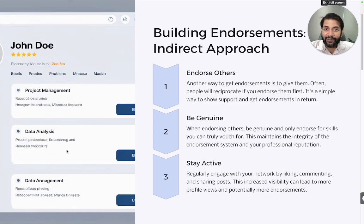Regularly engage with your network by liking, commenting, and sharing posts. This increased visibility can lead to more profile views and potentially more endorsements. So these are the indirect ways you can endorse or get endorsements basically.